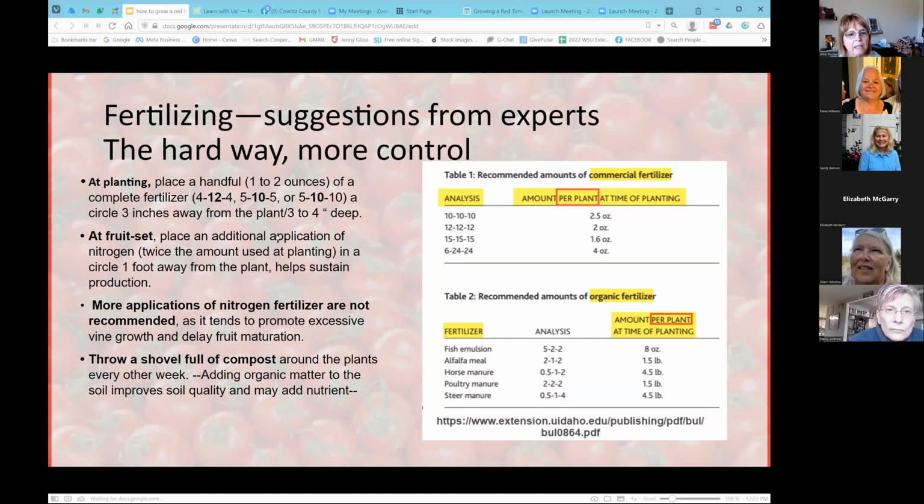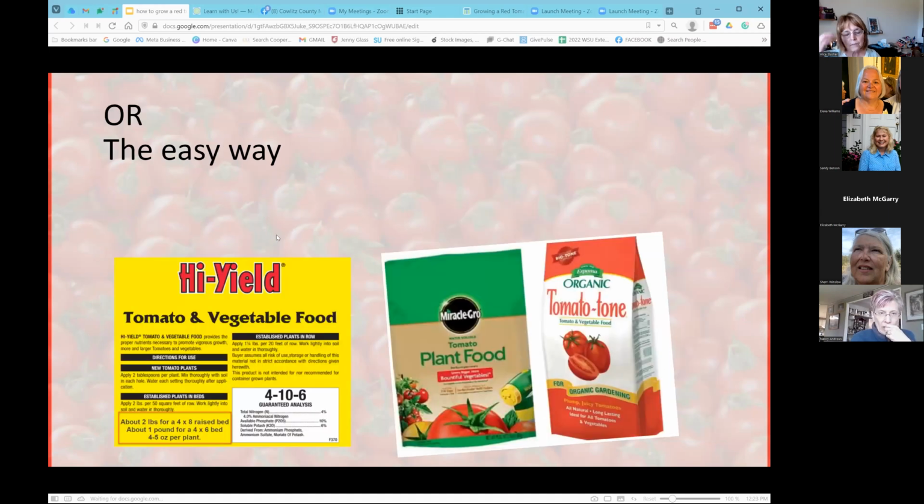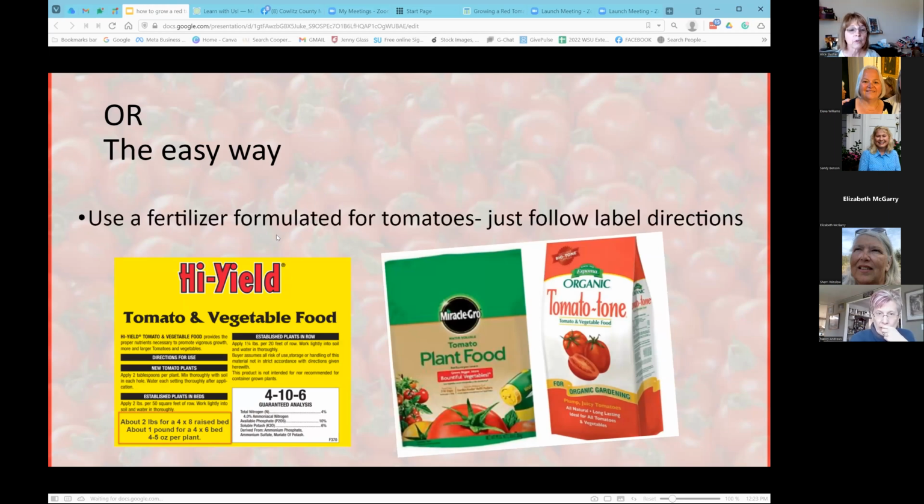Make sure that you fertilize at planting and again at fruit set. And although this says more applications of nitrogen fertilizer aren't recommended after that second time, I have found in my soil that you do. Look at your plant. If it's not producing how you think it's supposed to, if the leaves don't look nice and green, then you may need to add a little bit more. Don't overdo it or you'll get leafy growth and no tomatoes. You can also do it the easy way and follow the directions on one of the vegetable fertilizers.